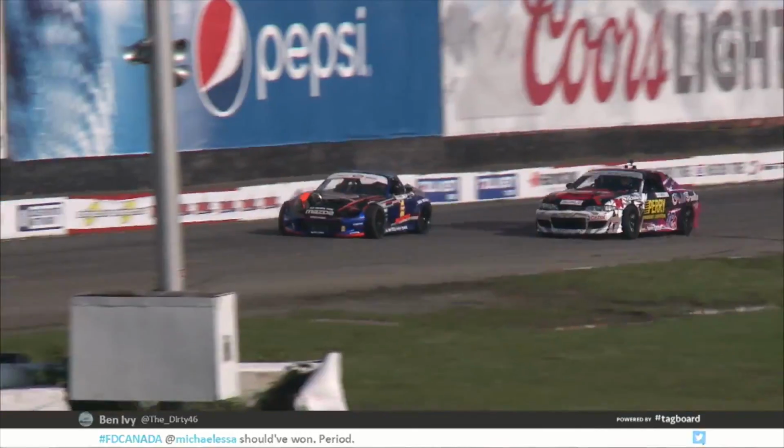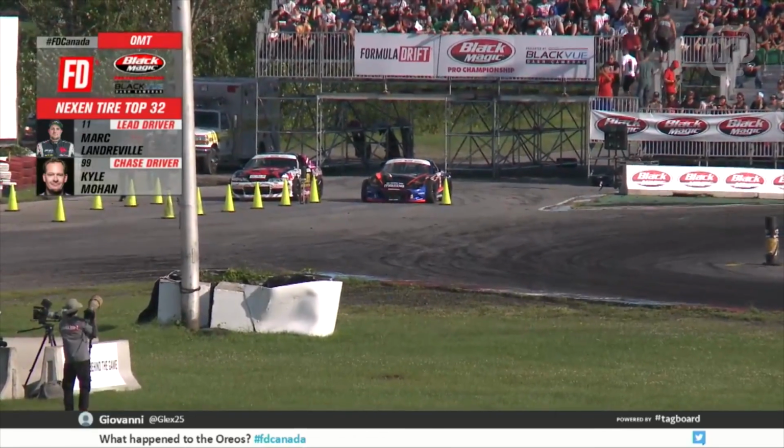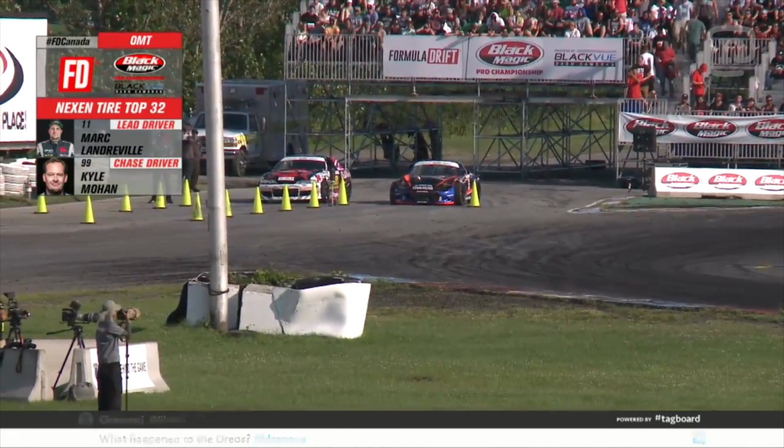Well, it looks like Landerville probably had the better of the chase. Both of them. Slide him left for Mohan, slide him right for Landerville. And it looks like Andy says Landerville, Brian and Ryan say one more time. They're going at it again. So it's a one more time. Landerville out front, Kyle Mohan giving chase.